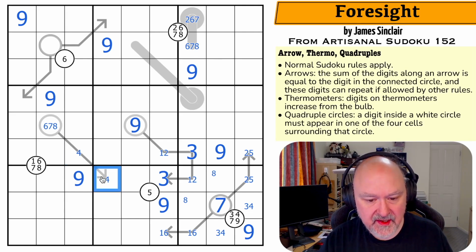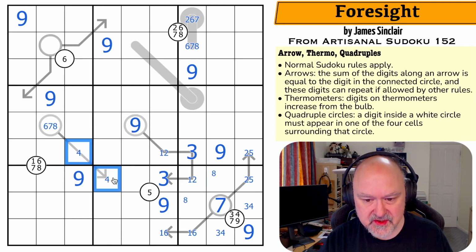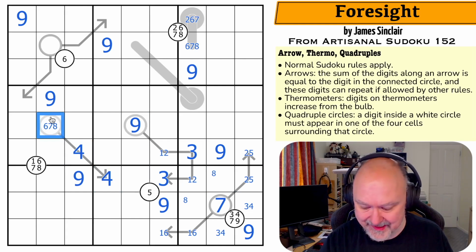This has to be double 4 because I can't use 1. If I put 1 here, the one around this quadruple would be here, and then both of these would be 2. And 2, 2, 3, 3, it would make that 10. I can't put 1 on here. I can't put 2 on here because if I put 2 here, this is 1, this is 5, and both of those are 2, and it just doesn't work. I can't put 3 on any of them. This is double 4, 8.